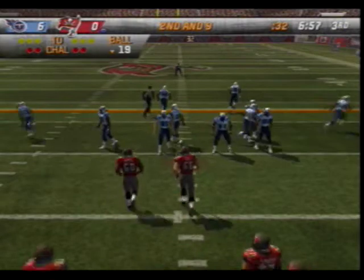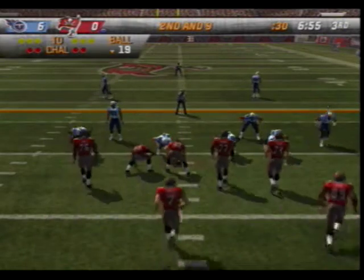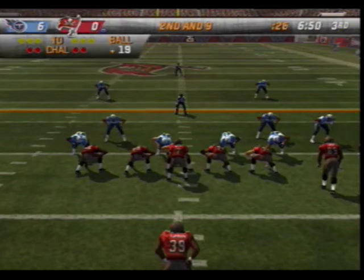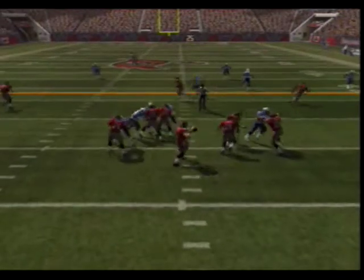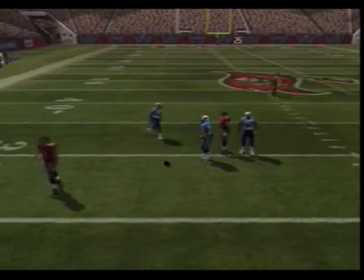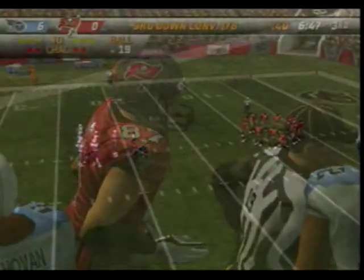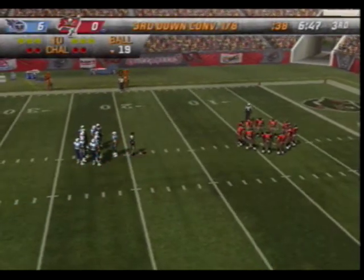Ball on their own 19. Ball on the 19-yard line. Nickelback in this time. No stop. With the pass. Broken up. He has a great feel for defending the pass. He always seems to be in great position to make a play on the ball. Maury was his intended target.